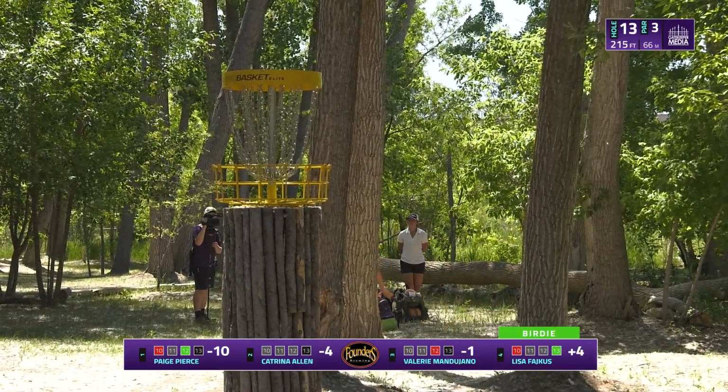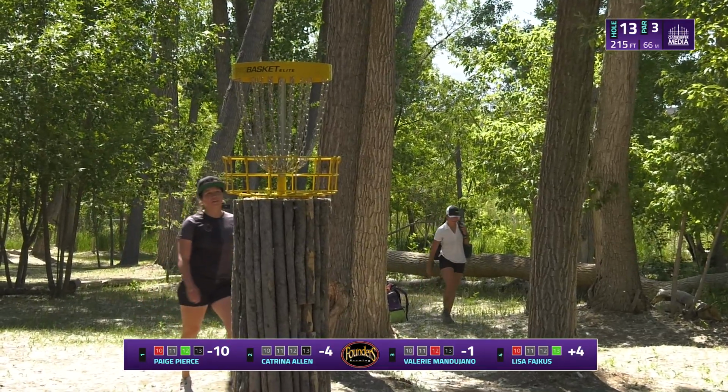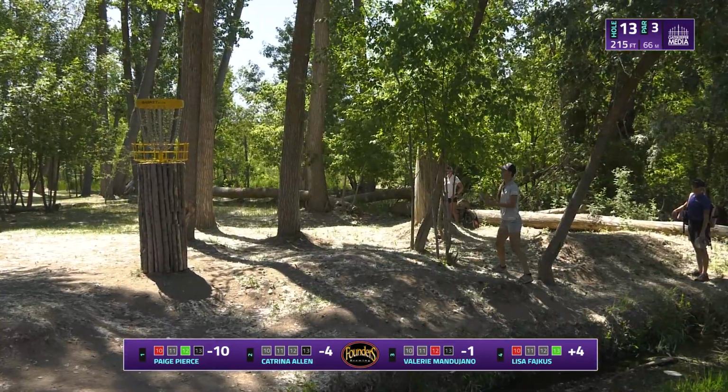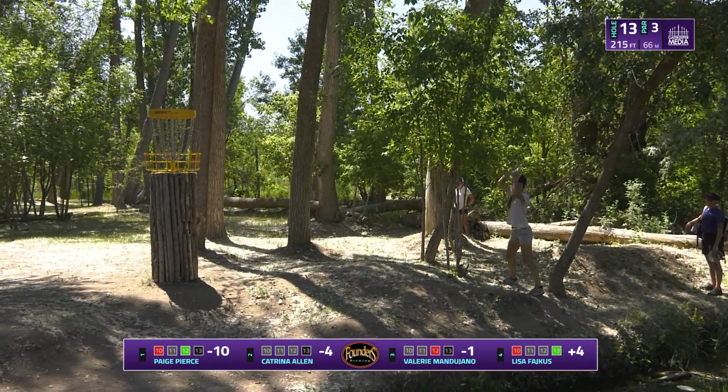Yes! Nice, Lisa. Let's go. And that is a nice strategic choice from Lisa to run the putt, especially after you see the competitor in front of you dunk it in the drink. A lot of times it can intimidate you and you might change your game plan.